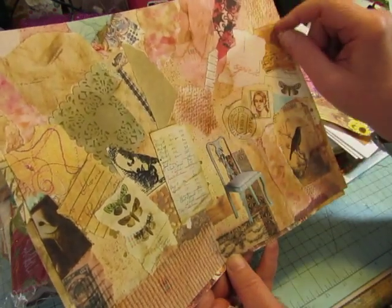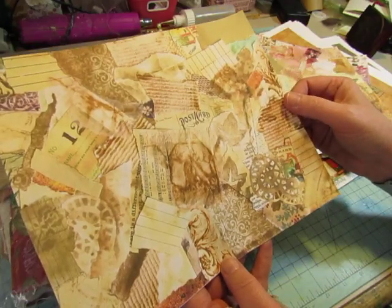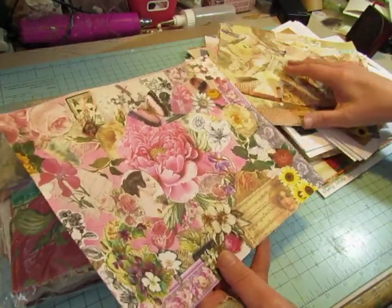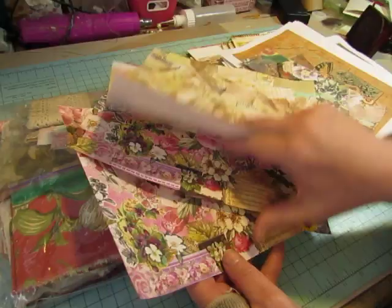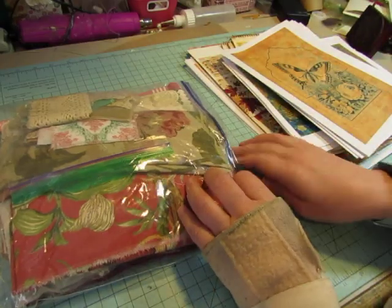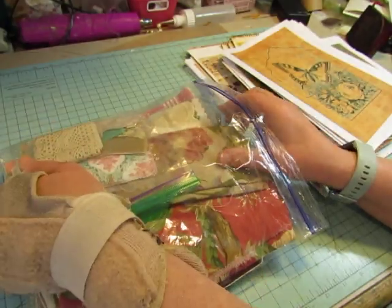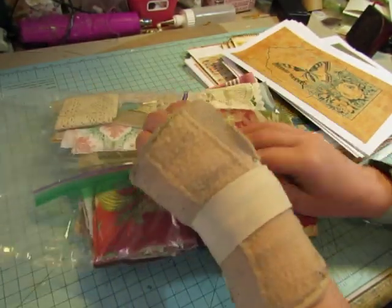Textured paper, lace. Thank you very, very much. There's 2 of that one in my favorite color. Thank you, mystery person. But she also sent this bag, and I haven't even pulled anything out of it to look at it. I got it yesterday, but I wanted to save it and go through it with you.